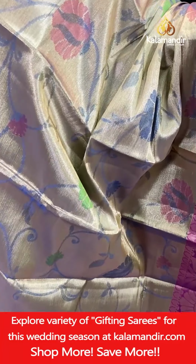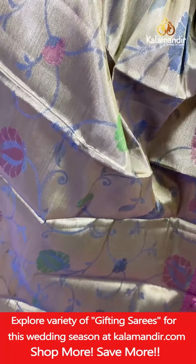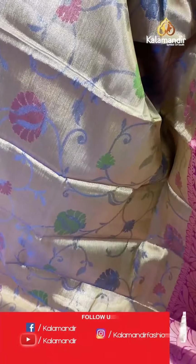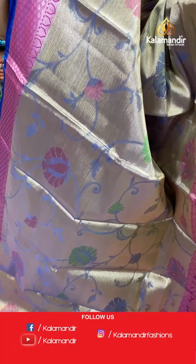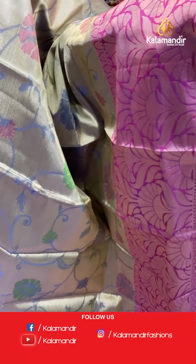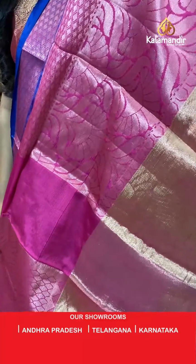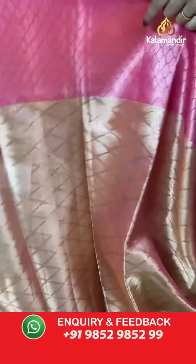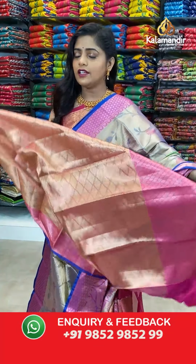Next sari here, same concept of zari and thread weaving work with blue and pink combination. On the body we have blue color with beautiful gold zari weaving. On the border we have pink color with floral design all over it. Then pallu, pink and pink combination, floral weaving and brocade pattern with pink and pink color for the blouse piece.